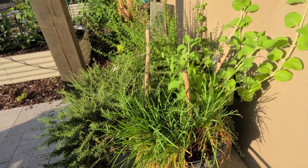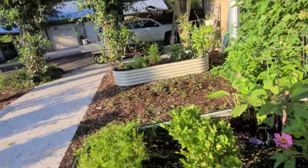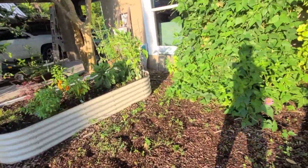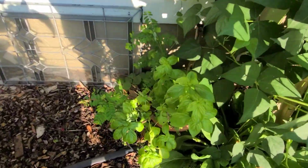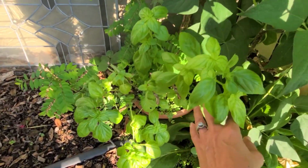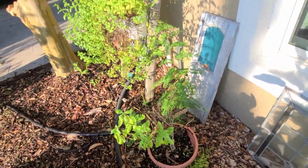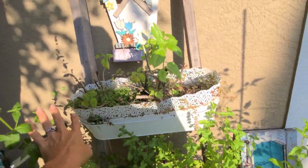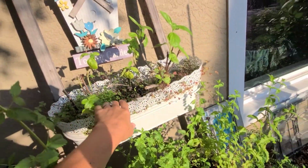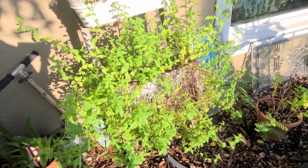Sometimes I would forget, so I actually forgot to show you my basil, but they have been doing great. I have them on their own little individual water. Here they are. And we came back from vacation and they all were crazy huge and went to seed. I've got, again, tons of weeds that I need to take care of. Some basil going in here and my mint coming out of here.